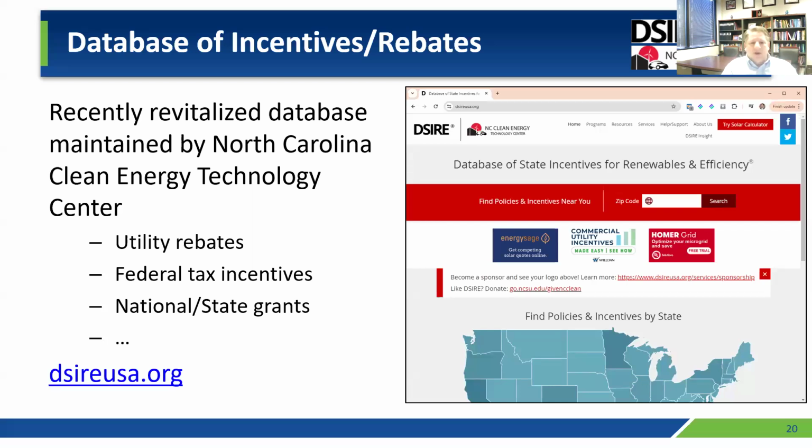The next best resource on my list is leveraging all of the rebates, tax incentives, and other grant programs that are available to you in your particular area. One of the things that I really like is a database that is maintained by the North Carolina Clean Energy Technology Center. It's nicknamed Desire, but it's DSIRE, USA.org. If you go to that website, you can type in your zip code and it will provide you a list of all the potential federal, state, local, and utility rebate programs, tax incentives, and grant programs that you might be eligible for. And then you can go through each of these to see which ones you may want to leverage.